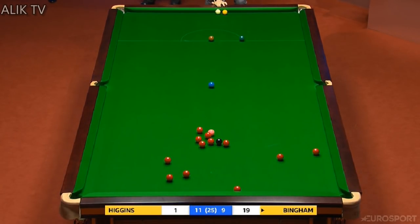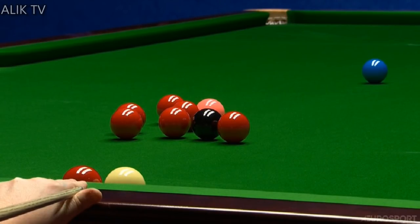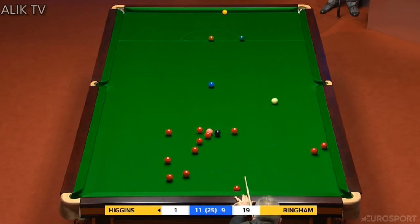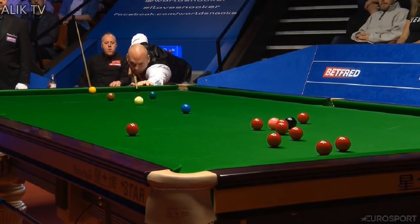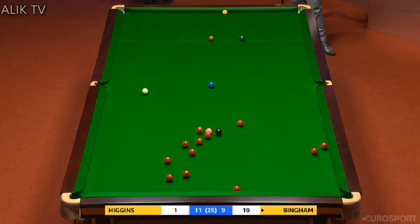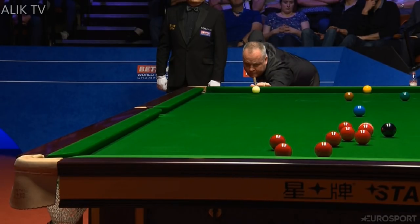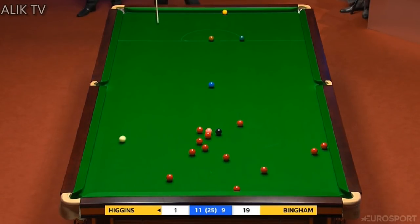Thinks if he leaves this cue ball in the jaws of this pocket, he won't be leaving anything. While if he played it the other way, just played a little drop cannon, Stuart's into having to play a difficult shot. Yellow the target again. And he's gone in between green and brown, even better.